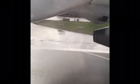Ladies and gentlemen, welcome to London City Airport, where local time is 25 past 11. Okay, we have now landed, and I'll let you know when we get our luggage. Okay guys, we got off the plane, and now we have our luggage, and we're gonna go head to the car. Okay guys, we are now in the car, and we are heading to the hotel.